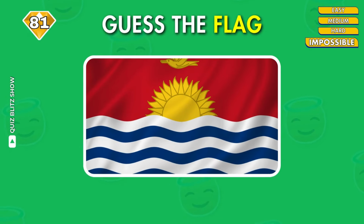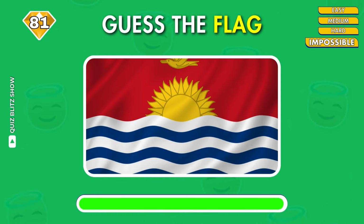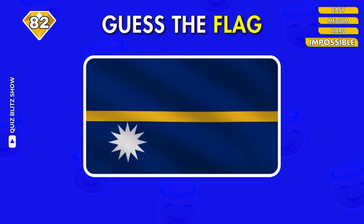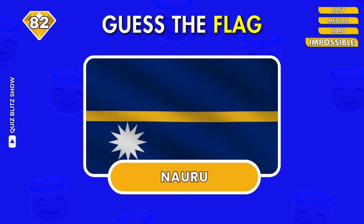Here's a fun flag for you. What country does it belong to? Right answer, it's Kiribati. You got it, this one is Nauru.